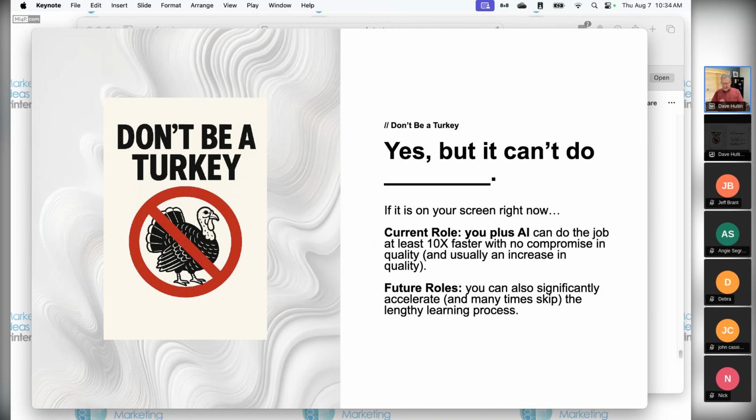And it's you plus AI can do the job at least 10 times faster. After seeing what we just saw and after hearing what Corey said, there should be no question that you can get at least 10 times faster, get that work done. Then the next one, no compromise in quality. And that has to be true because you are still the checkpoint as we move through the work.